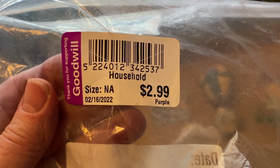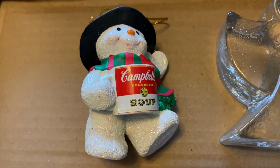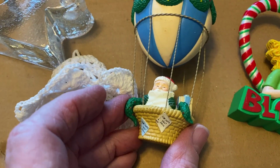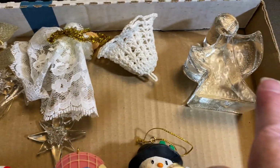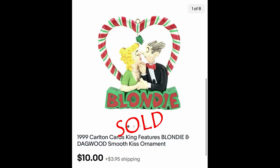I also picked up a grab bag of Christmas ornaments for $2.99. I'll show you here what an assortment. Got a Campbell Soup snowman, glass angel candle holder, Santa in a hot air balloon, Blondie and Dagwood, a few glass stars, a handmade Christmas angel made from lace. So I'm going to donate those back to Goodwill and keep these 3. The Carlton Cards Blondie and Dagwood ornaments sold for $10 plus shipping.